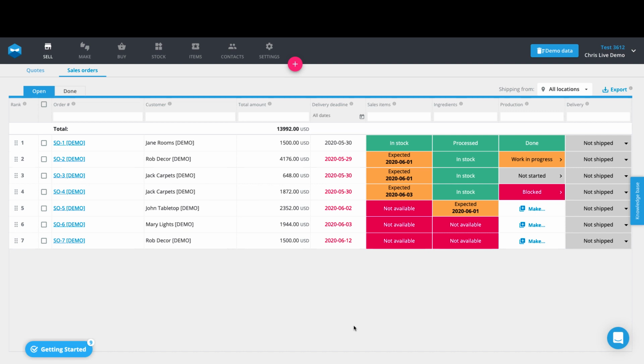Before diving into the demo, a small background about Katana's software platform, who it's aimed for, and how we can help. Katana is primarily designed for small and scaling to medium-sized manufacturing businesses. This includes direct-to-consumer manufacturers, which we specialize in, as well as traditional B2B manufacturers that sell through channels such as distributors, wholesalers, and retailers. We are built for both. If you are a make-to-stock business or a make-to-order business, we also support both workflows in full.